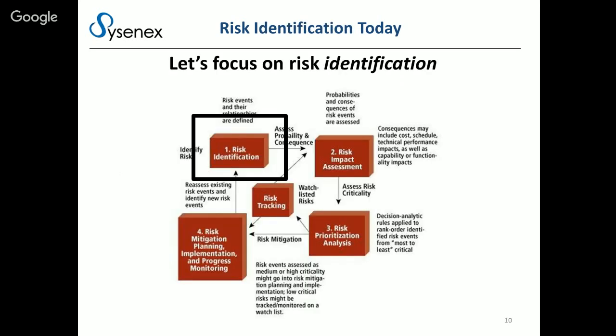Let's talk about risk identification. Of all the steps in risk management, risk identification is by far the most difficult. If you do not identify your risk, you can't address it. So it's very important then that you do that first step correctly. Unfortunately, in many cases, we find that it becomes a check the box exercise, and we'll see why here in a minute.